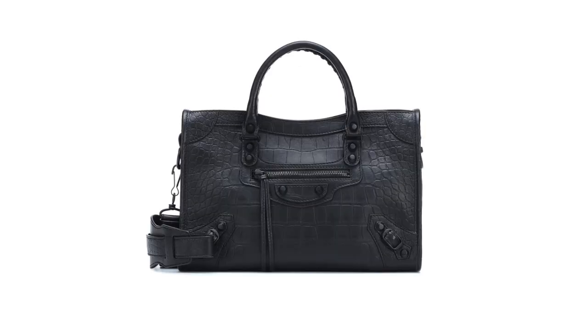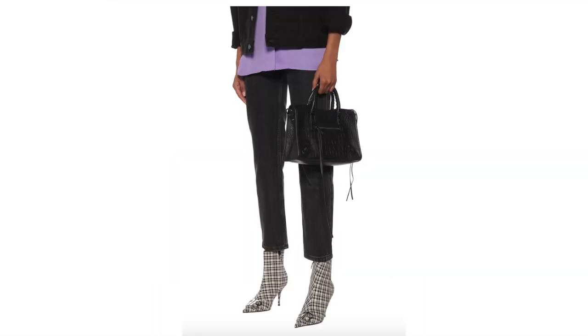If your style is a little bit more edgy though, then Balenciaga have also released their classic city bag, and they're doing black on black. Very edgy, very cool looking, and with a mock croc, I just think it gives it that little bit of extra edge. So I'm a huge fan of pretty much all things mock croc.